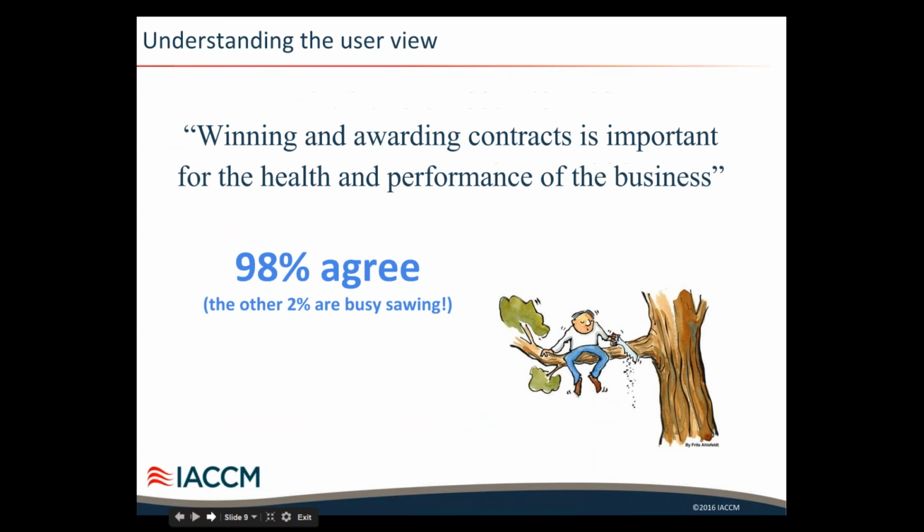So how are we doing when it comes to the world of contracting? Well, we asked a range of questions that went to users of contracting services rather than our immediate membership. Obviously, this statistic would not be surprising at all if it went to our membership, because you would expect them to say that contracts are pretty important.